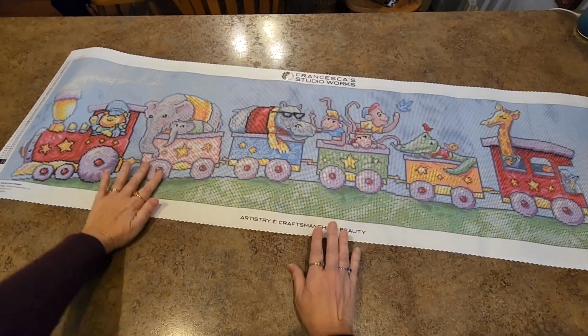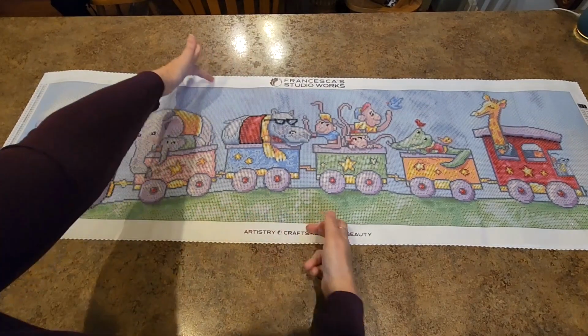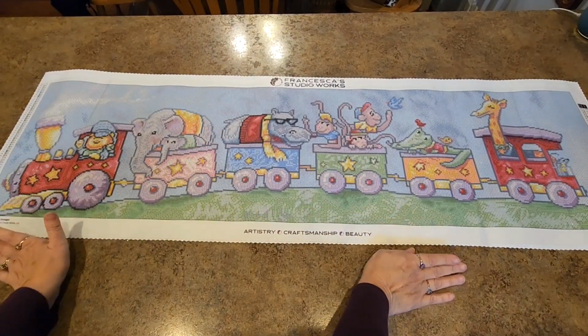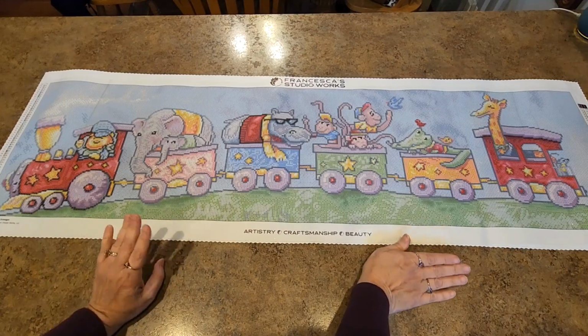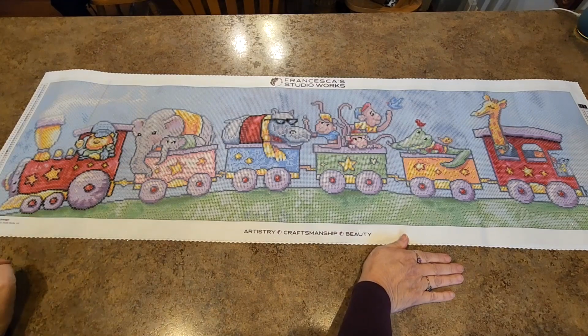Anyhow, we have the conductor here at the beginning. See, it's narrow, but it's long. Super cute, right? Perfect for a child's room. Absolutely perfect for a kid's room. Or if you just like animals, you know, there's that.